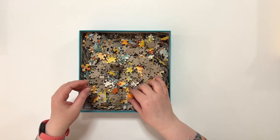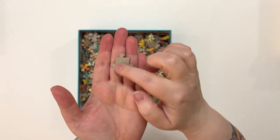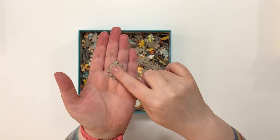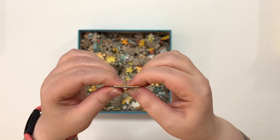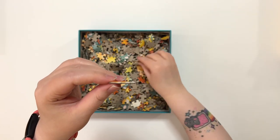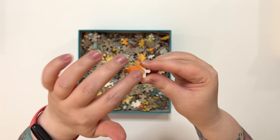So let's grab a piece and take a look at all the qualities. The back is just a nice simple gray board or cardboard backing, which is my preference because I find paper backing is more prone to getting damaged. Not always, but it can be. It can peel or tear. So I quite like that it's just a simple cardboard backing. And as for the thickness, it's quite a nice sturdy feel. It's a medium to thick thickness, so it feels very nice to handle, feels strong, not at all flimsy. And I think these will be easy to pick up and place.